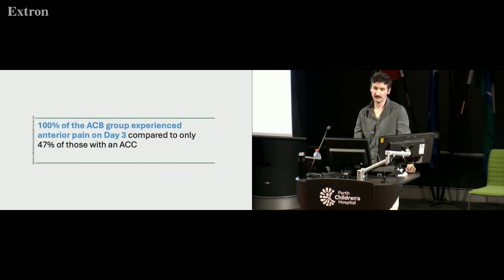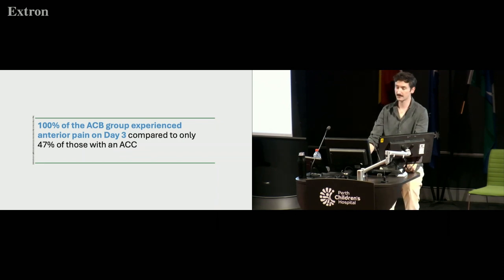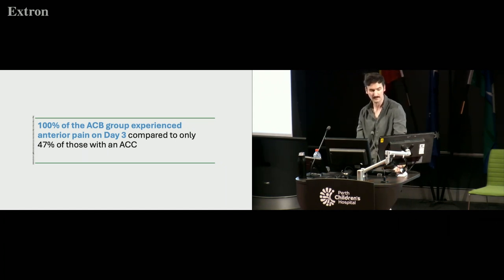Interestingly, 100% of the single shot group experienced anterior pain on day 3, which is data that hasn't really been looked at in the previous meta-analyses. And only 47% of the patients with catheters had anterior pain.